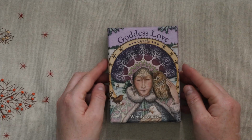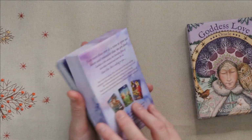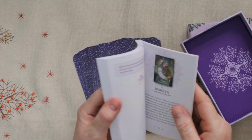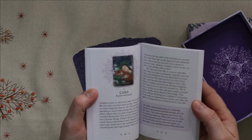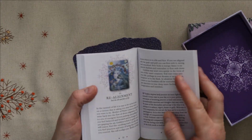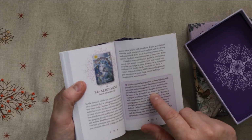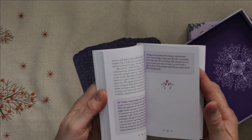The next deck I have is the Goddess Love Oracle by Wendy Andrew. It is a Rockpool publication. It's that lovely purple colour again. Very spiritual for me. I absolutely adore it. This is a guidebook. It's in full colour, which I'm pretty sure most of, if not all of Rockpool publications' guidebooks are. So it has the beautiful card in colour. It gives you the message of the card, and then it gives you a goddess-inspired daily practice for each and every card, which is really great.